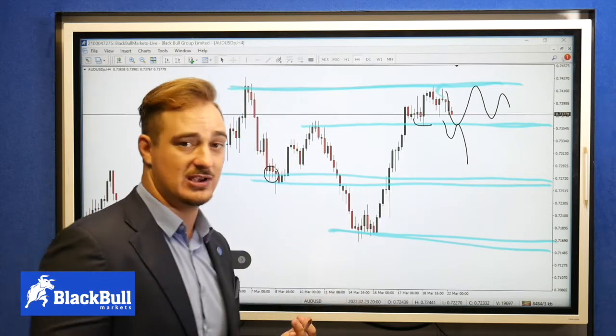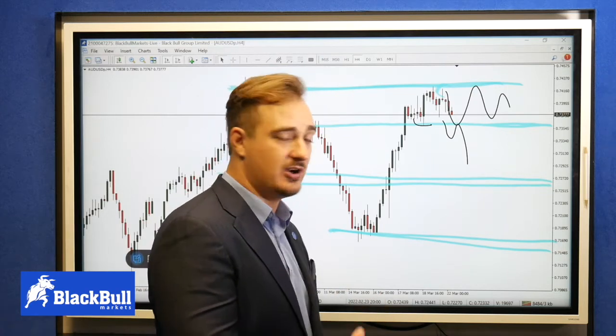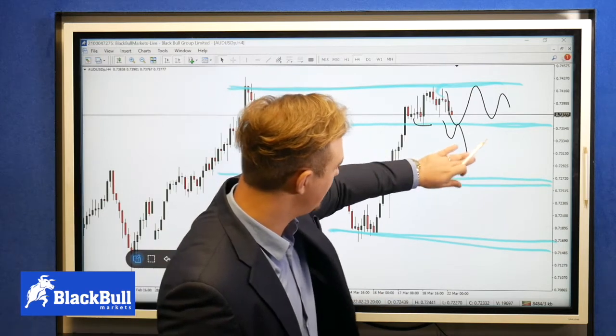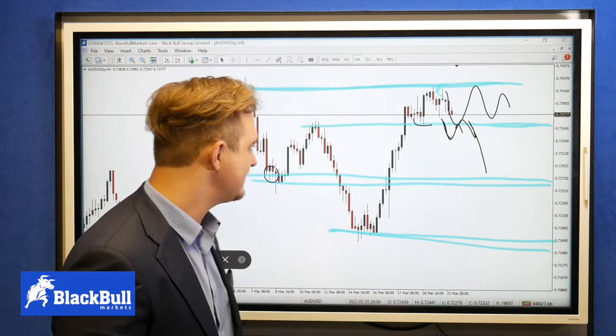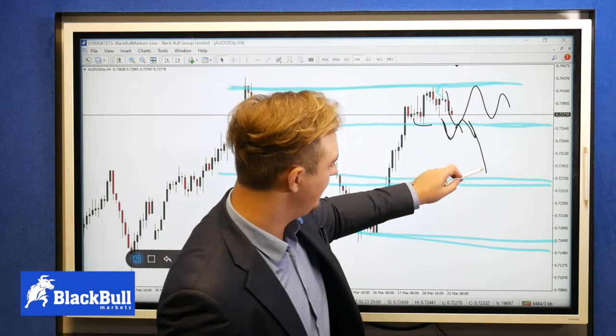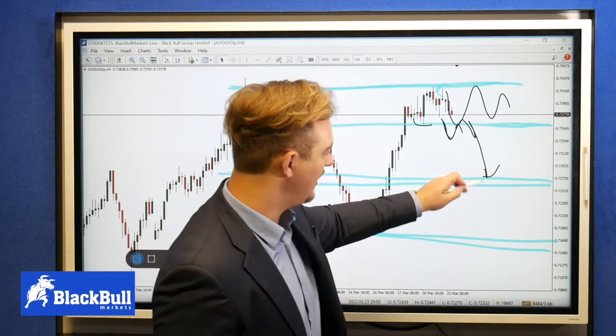Other things, if you guys want to be a bit more conservative, or a bit more secure in your entry, we could look for, like I drew right over here, a nice little break and a retest of the zone to push further to the downside, which could be a good option. Again, if we have reached this area, we could potentially be looking at buys back to the top zone, or if it breaks, continue for the low.